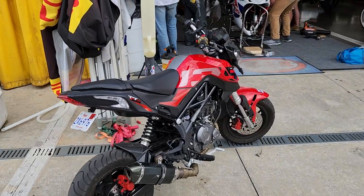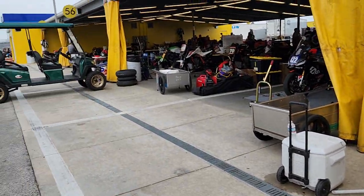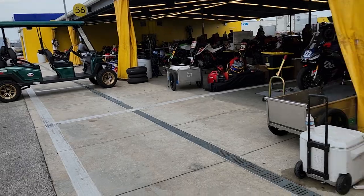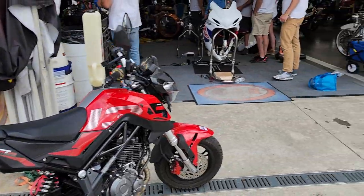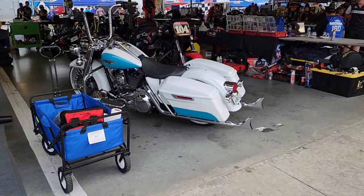If you ever do come to Daytona and camp out here, I can't stress the fact you gotta have a motorcycle or one of these golf carts over here to get around, because everything at the track is like a half mile away. We'll literally put 30 miles on our pit bike here during the weekend, so unless you want to run the Boston Marathon, that's the way to go.